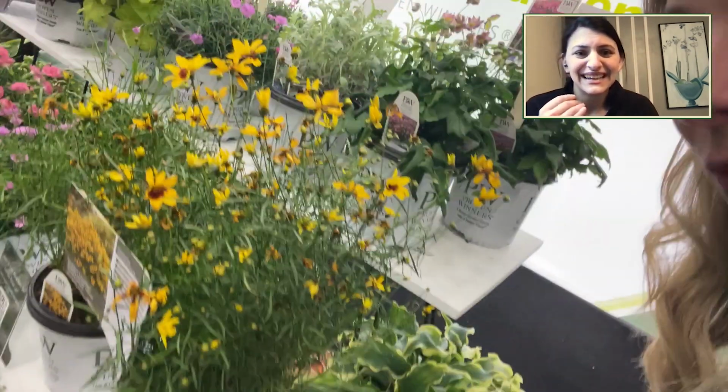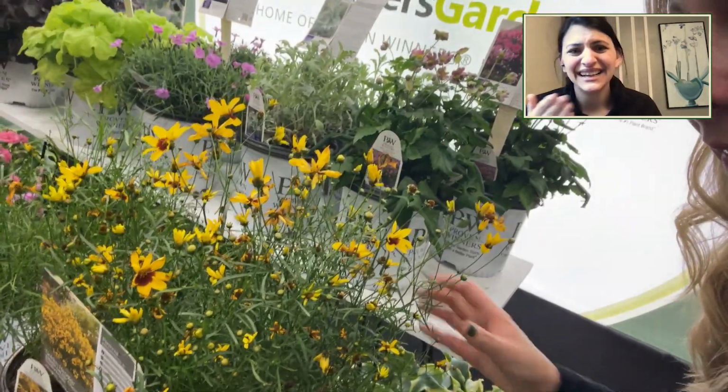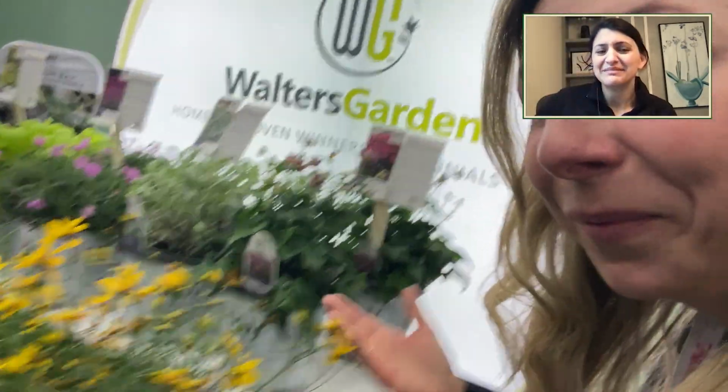Yes. And there's really quite the science behind making plants bloom. You guys will be surprised, but this is a coreopsis and it's in full bloom. That's amazing. Our growers do a fantastic job.